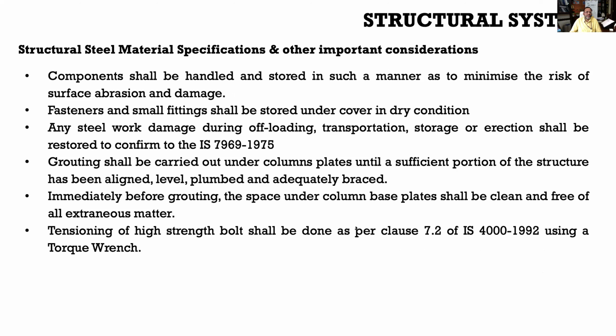Okay, this is also very important because a steel building is a steel building. So all these structural components made up of steel are to be handled and stored in such a manner that surface abrasion and damage is avoided, because it's steel, so abrasion may cause further damage, so that needs to be avoided as far as possible.